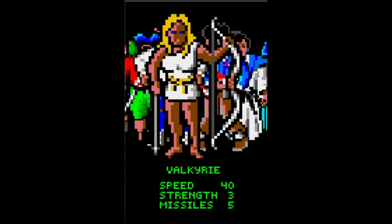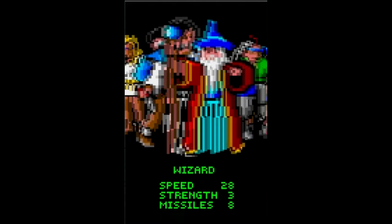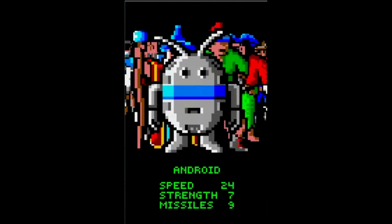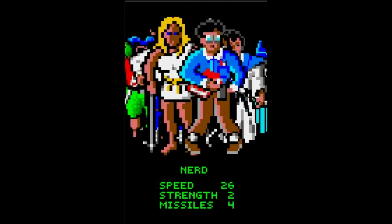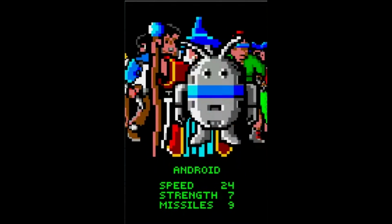So, wow, what's going on here? This is now a universe where wizards sit happily alongside cowboys and nerds. Who, incidentally, is most definitely Chip from Chip's Challenge. We see what you did there, Atari. For purist Gauntlet fans, this may be a bit at odds from the traditional formula, but I'll let it slide, because pirates are cool. As with previous entries in the series, each hero class has various stat points of speed, strength, and also missiles this time around.